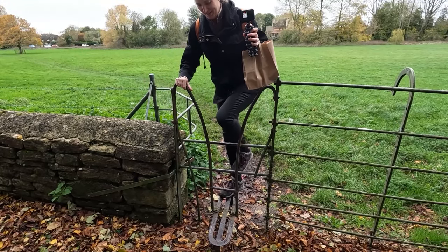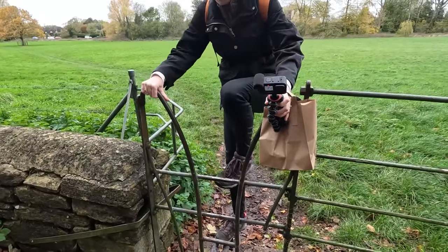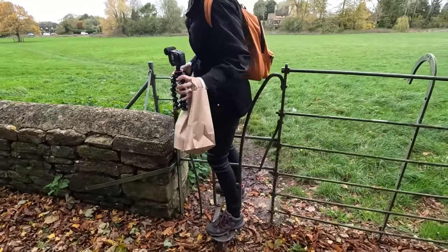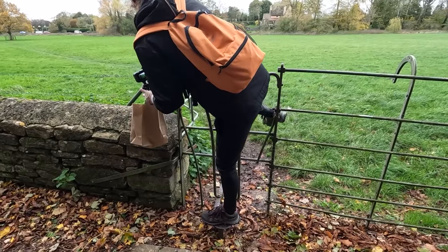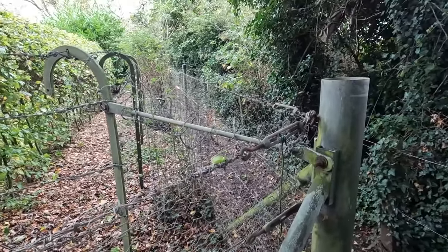I've got to get my leg over. Go get your leg over, Rebecca. Come on. Okay. It's not easy, is it? Yeah, then you've got to turn around because you can't kind of... Oh no, I can't do that. That was a faff. So somebody definitely doesn't want you to get in there.